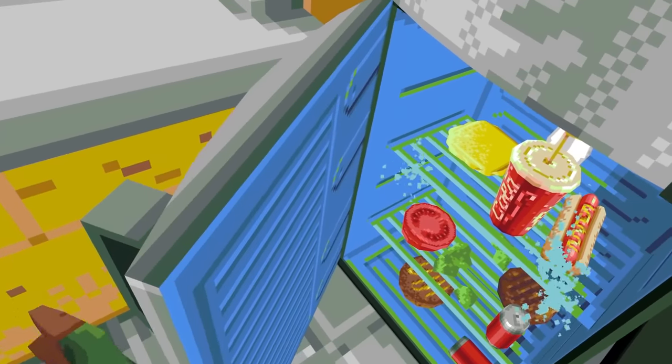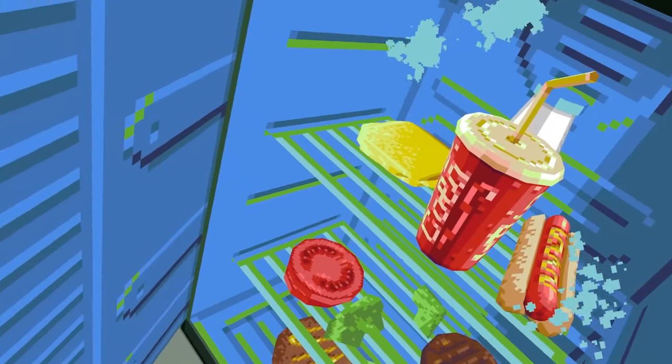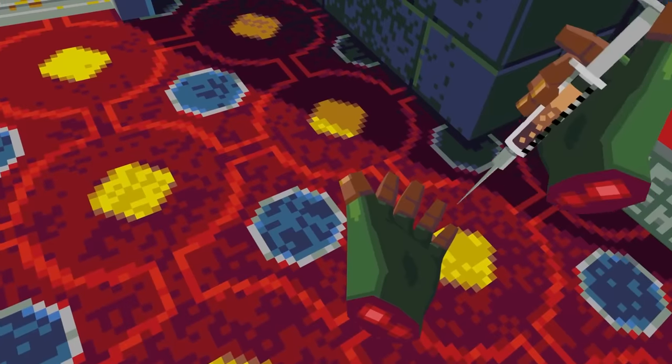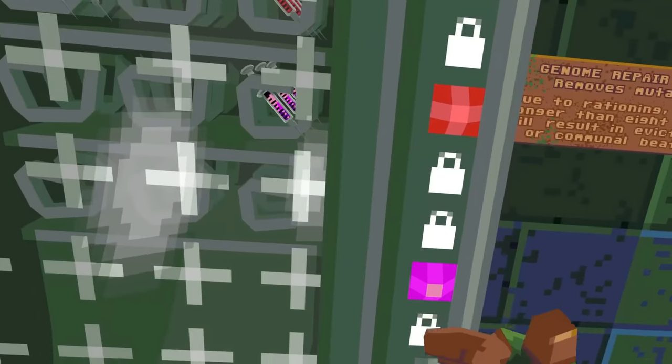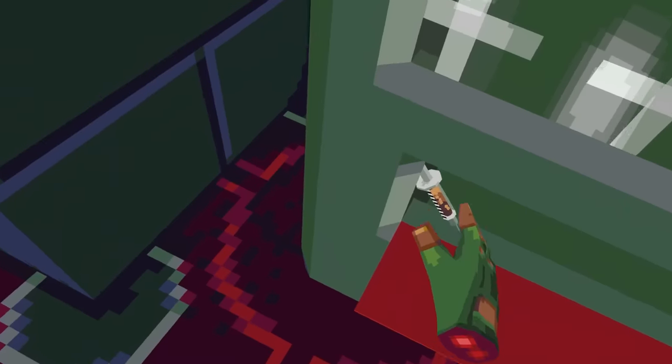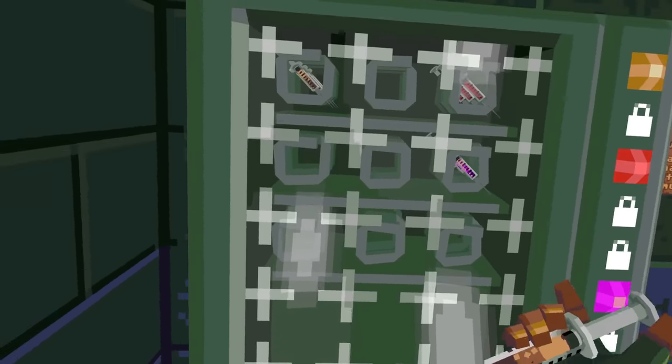I keep coming back to this fridge. I just love the sound of this fridge. Listen to this. Oh, that's so nice. There's also this really cool vending machine that dispenses steroids, which also feels very 80s. I have no idea why, but it just does. Ooh. Nice. Is this what healthcare is like in other countries?